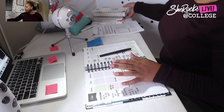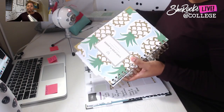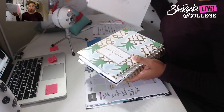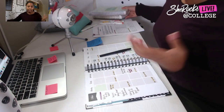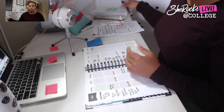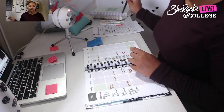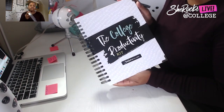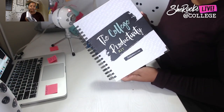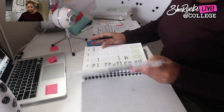Earlier this year, I tried a weird system of using this planner in combo with this goal setting combination. You can go back and watch the replay of this planning to see why I was using both of those and why it wasn't working for me, and why I'm now using the College Productivity Kit, which is a planner that I personally created specifically for college students.